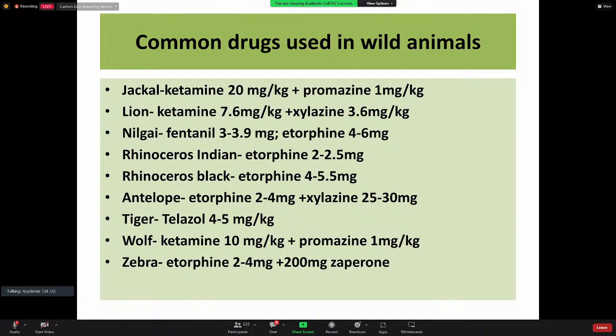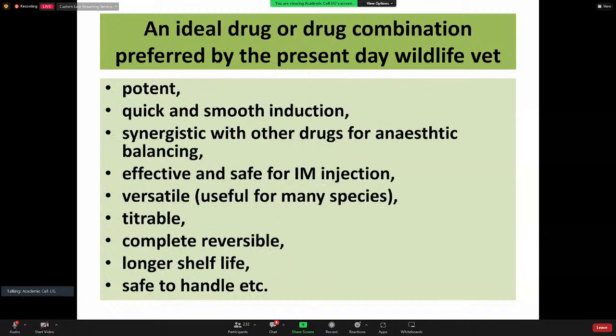The problem is the availability of these drugs, because these drugs are not manufactured in India, so we procure from abroad. First thing, they are expensive. Second thing, there is a lot of procurement difficulty, but anyway, we are managing with that. Maybe in future things will be better. Next. Then an ideal drug or drug combination for the present day wildlife vet. So these are of course theoretical.